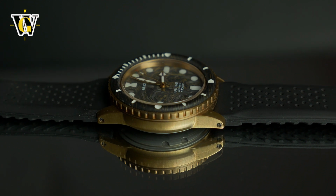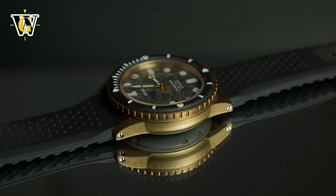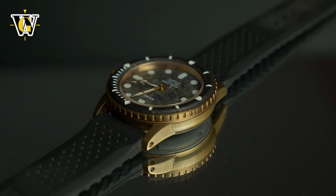I do hope the production models live up to the hype this has created in me, and I can't wait to see what Wicked Watch Co.